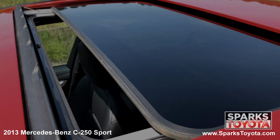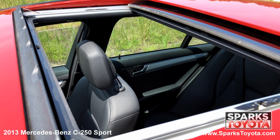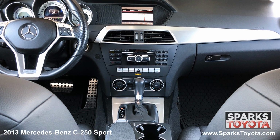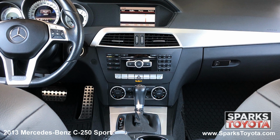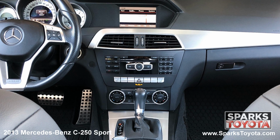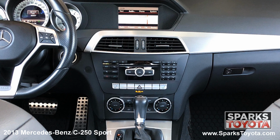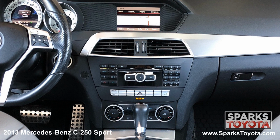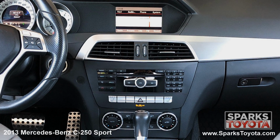Now here's a feature everyone can enjoy: the tilting and sliding power moonroof. The center stack is home to your multimedia and navigation features and is paired with 6 speakers. This includes your classic AM/FM radio with a CD player. It's MP3 and Bluetooth compatible, and you can easily connect devices using the USB and aux ports. You also have dual zone automatic climate controls, and everything you see here is very easy to use.